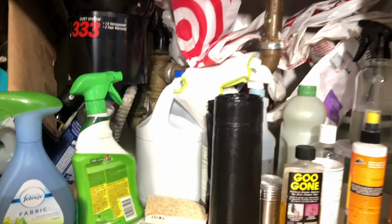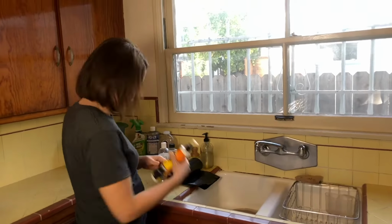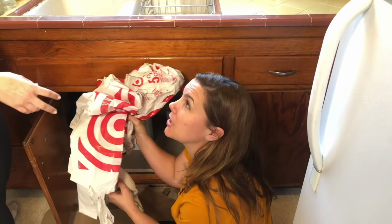So let's make this space practical and perfect. Let's do it. Under the sink isn't where you need to be storing these bags. I think we need to find them a new home.